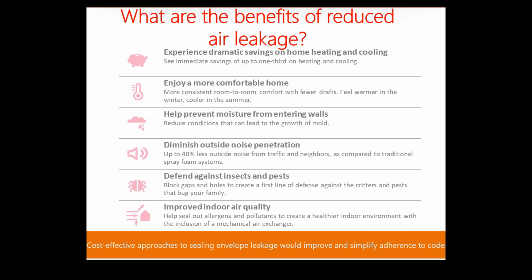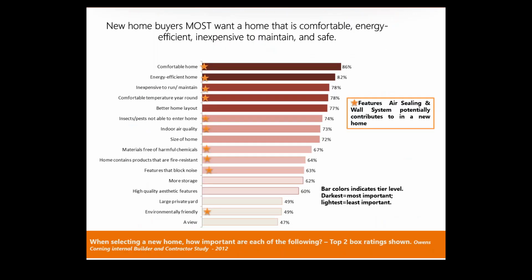So homeowners at the end of the day really don't understand air changes per hour, but that's not what you're trying to sell to a homeowner. You're really trying to sell what benefit air sealing does to improve their lives, because that's what they're doing when they're buying a home, is trying to improve their life. So they don't understand ACH, but they do understand these things: low cost, less dusting, less insects, indoor air quality. All these things are emotional ties to buying a house and how it relates to their everyday life.